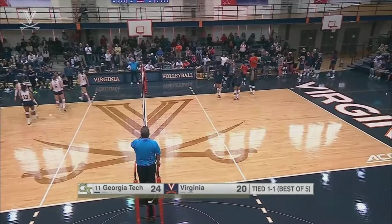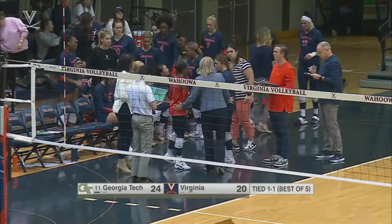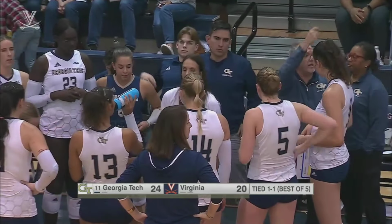Georgia Tech on match point, and it looks like Michelle Collier is sensing a lapse mentally from her Yellow Jackets as the Cavaliers and the Yellow Jackets will talk things over. Close, set number 3.